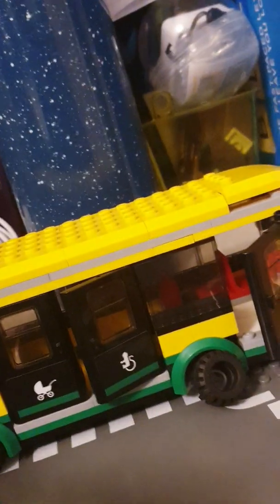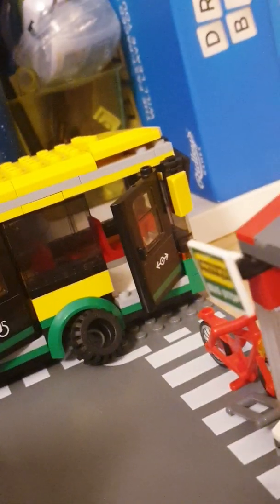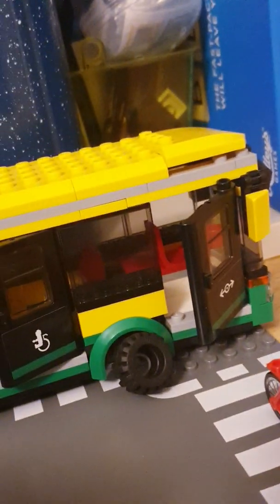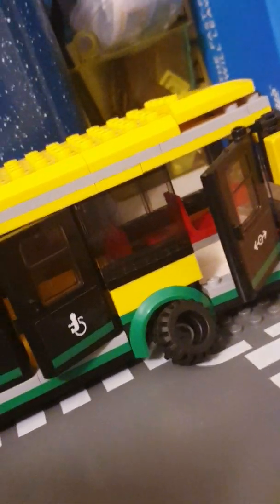Here we have an old, broken, abandoned bus. Wait! I'm recording. Okay, my bad, guys. Well, as you can see, we have a little bus. It's a bit broken because the driver left now, and now they're just destroying it, going crazy with the bus. Look how sad this bus is. Broken.